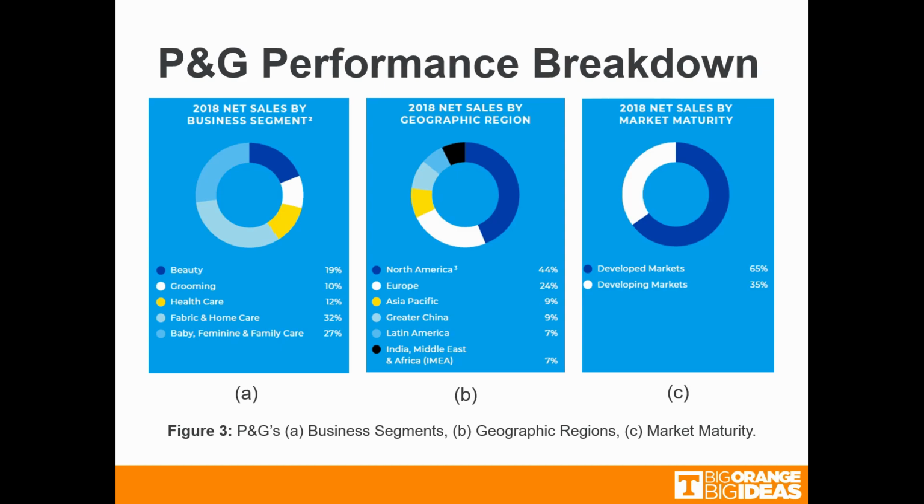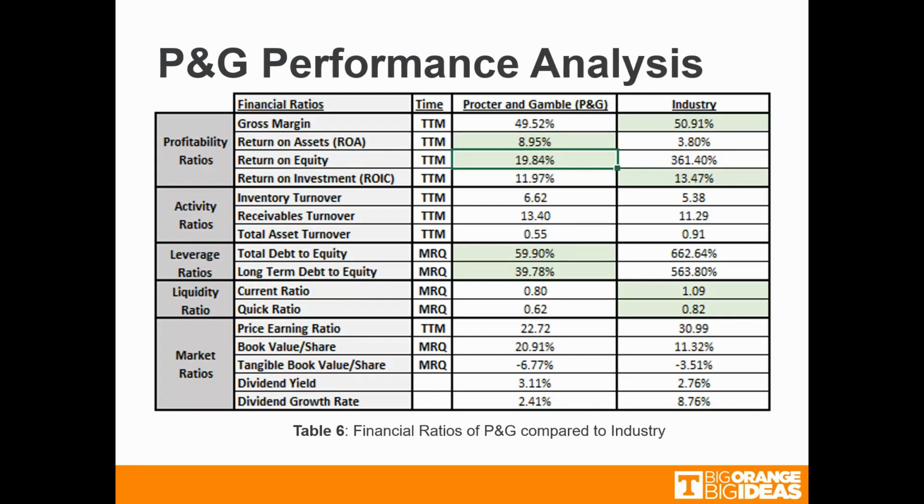And Figure 3C shows the breakdown of P&G's business in developed versus developing countries, otherwise referred to as their market maturity. P&G does most of their net sales in developed markets at 65%, whereas developing markets make up only 35% of net sales. This is a performance analysis with some important financial ratios. Under the time column, TTM stands for trailing 12 months, and MRQ is most recent quarter.